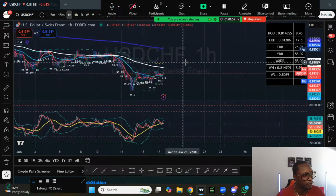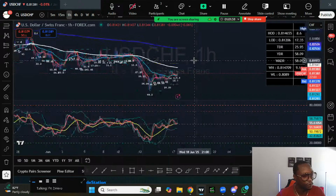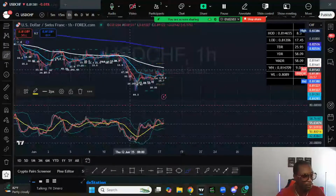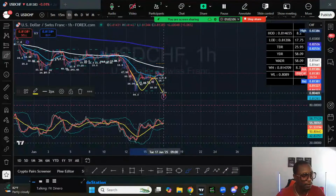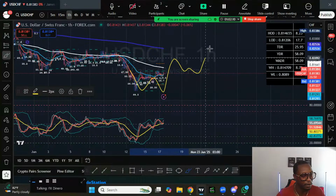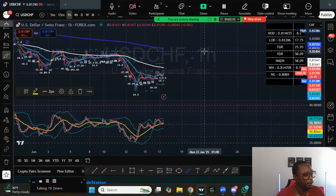UF. UF is in the same boat. UF is also pretty low. This needs to come down. See another leg right there. That'll give us a little bit more confirmation. Break, retest, and then go long. That'll take a minute to happen. So nothing today.